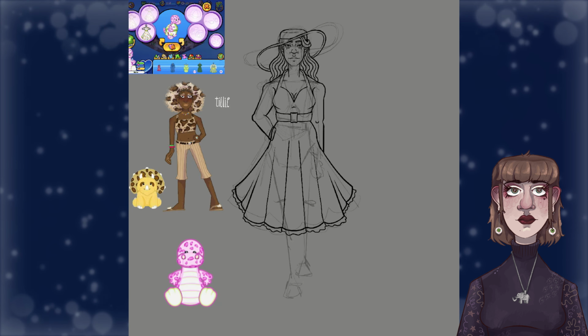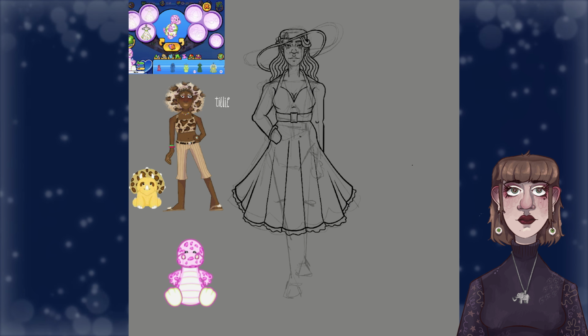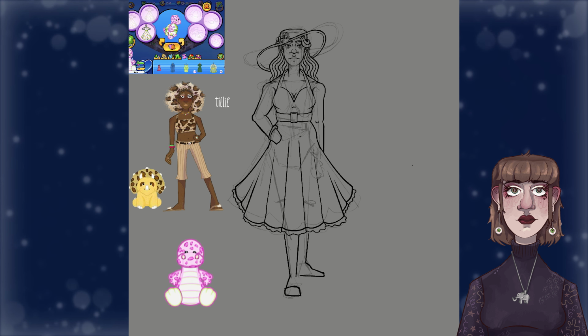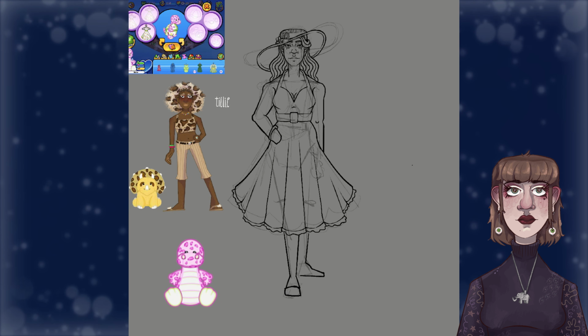So for this drawing, I took a lot of inspiration again from the dress that she is wearing. I love doing that, especially because this was just such a cute dress. It was very vintage, which I adore.